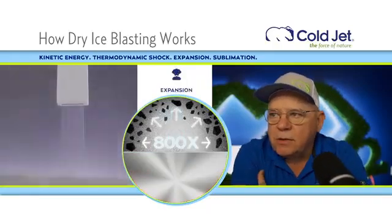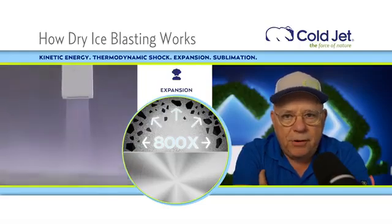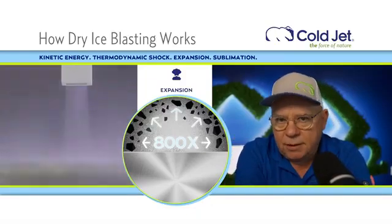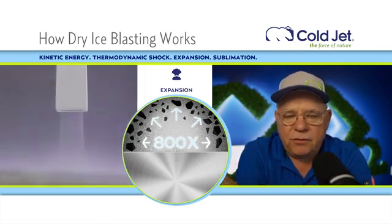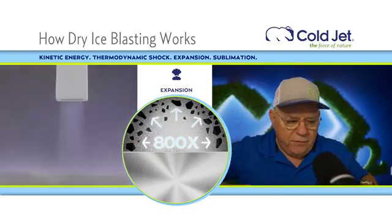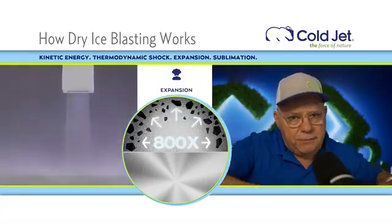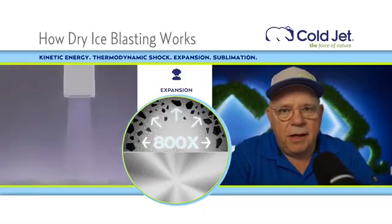Then there is something called gas expansion. So we extruded that pellet at high pressure. That means there's energy in the pellet. So when we force its sublimation, it expands 800 times its size, which gives the soil a lifting effect. If you've ever shoveled a driveway, once you get up underneath it, it kind of makes it easier to pop up. That's exactly what gas expansion is, okay?